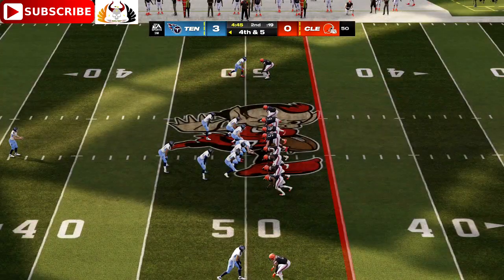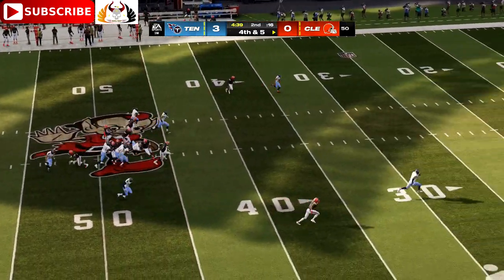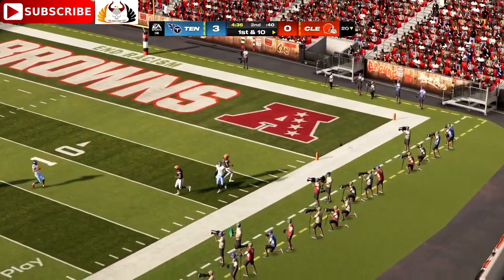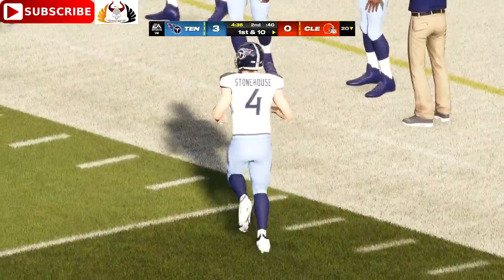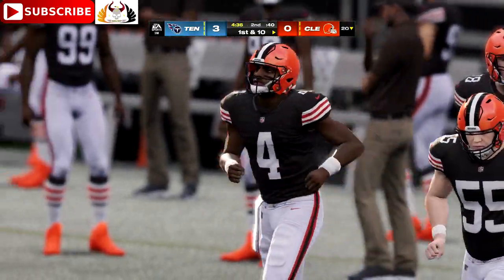Now on 4th down, here's Ryan Stonehouse to punt for Tennessee. And a little too much mustard on that one. It hits a couple yards into the end zone. A missed opportunity there maybe to pin them back.